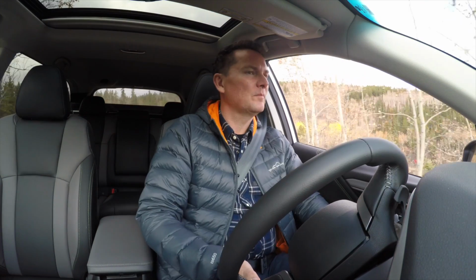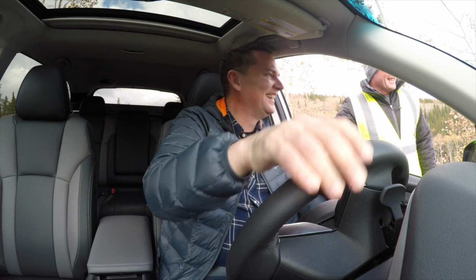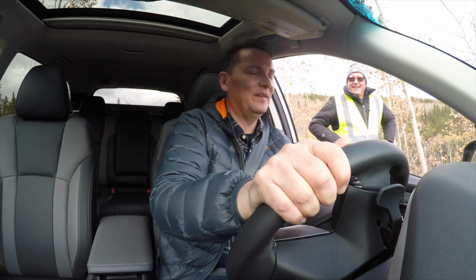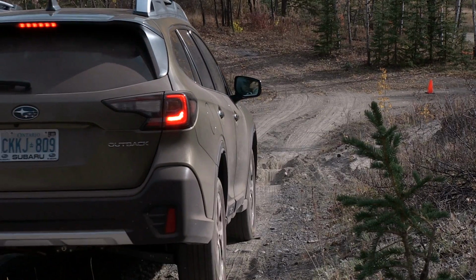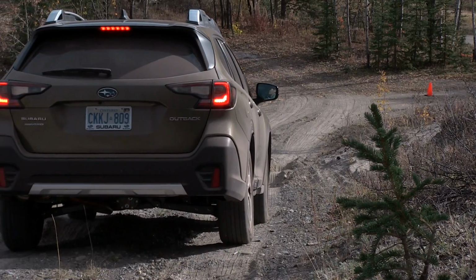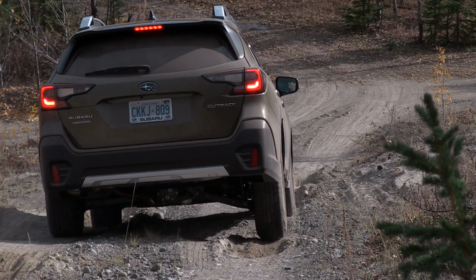It's pretty cool. How you doing? Yeah, Zach. Okay, you know the rodeo. Okay, take your time, enjoy it. Same thing, right? Same as there? Okay, off we go. So we've got it set at about 3-4 kilometers an hour. We'll go a little faster than that.